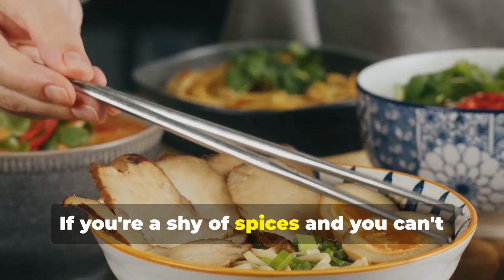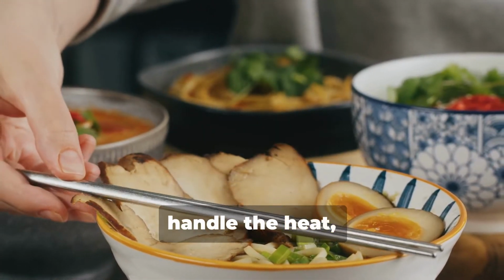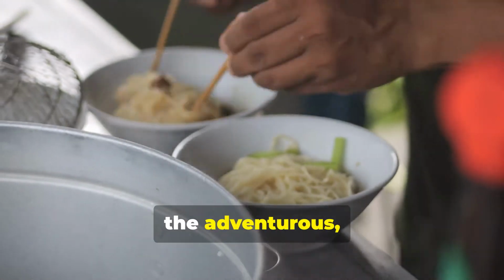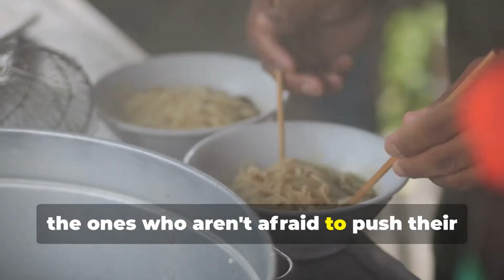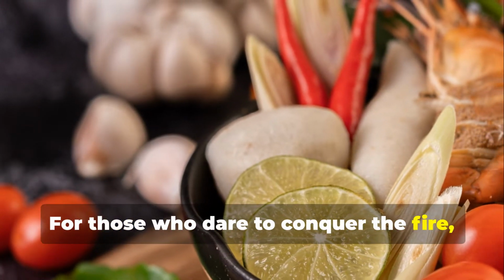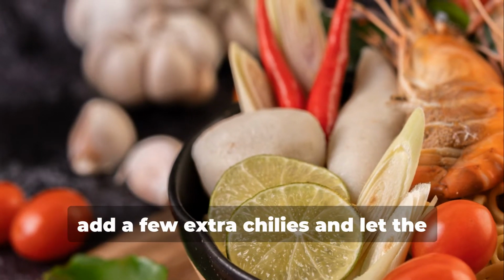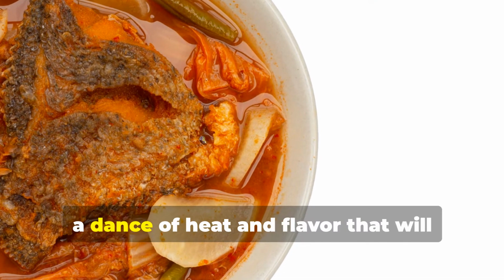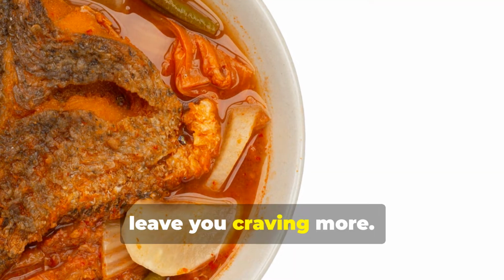If you're shy of spices and you can't handle the heat, then stick to your chicken noodle soup. This dish is for the brave, the adventurous, the ones who aren't afraid to push their limits and embrace the fire. For those who dare to conquer the fire, add a few extra chilies and let the flavors explode in your mouth. It's a thrilling experience, a dance of heat and flavor that will leave you craving more.